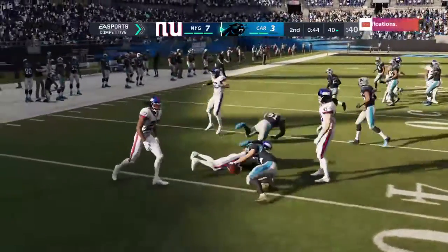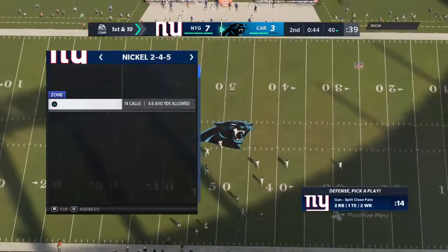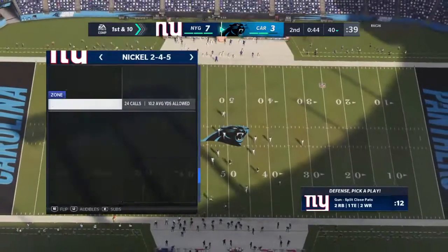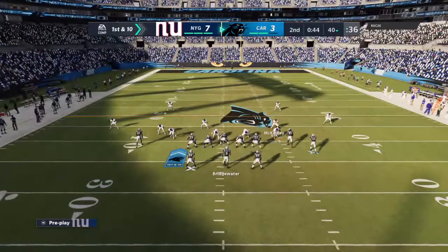So a good punt there, but a very strong 14-yard return. And the Panthers will take over now, first and 10. Their own 40-yard line. The Panthers out there and ready to begin their next drive.